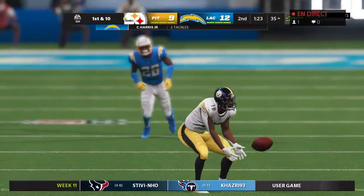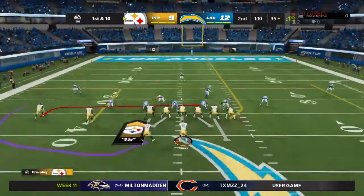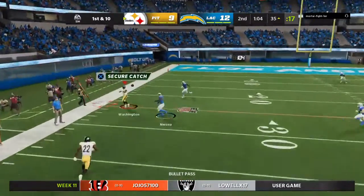When the hitch route is run really well, that jab step off the line of scrimmage by the receiver, which is designed to back up the defender and give him a little bit of space, all you want there, get that space, catch the football, and then make a move and pick up extra yardage. And that's exactly what he got done there.